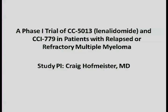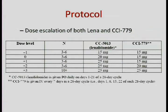The data that I'll show you and the trial that I'll talk specifically about is this phase one study that we conducted here at OSU, where we looked at a combination of lenalidomide, CC5013, in combination with CCI779, which is temsirolimus. We did this in patients with relapsed or refractory multiple myeloma. The study PI for this was Craig Hoffmeister.